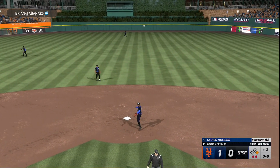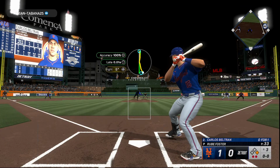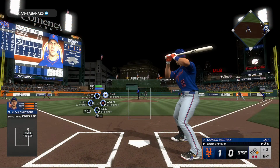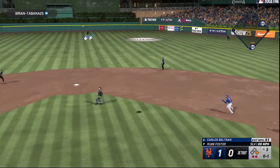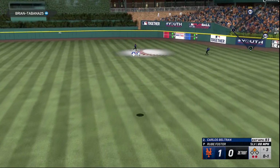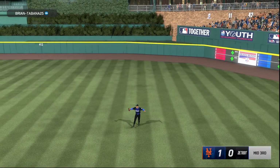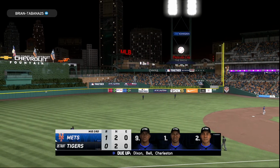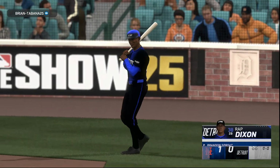Carlos Beltran up now for the Mets. Swing, and he breaks his bat. And that goes foul. And that one is lifted in the air. Charleston in position. He's got it. And that is that. Set for the bottom of the third.